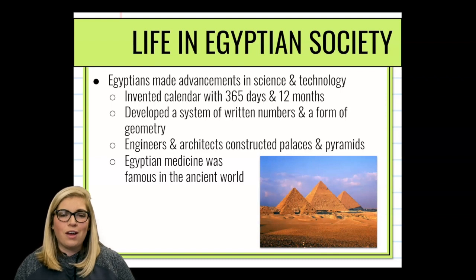So again, this is a brief overview of ancient Egypt. Again, looking at how the culture settled around a river.